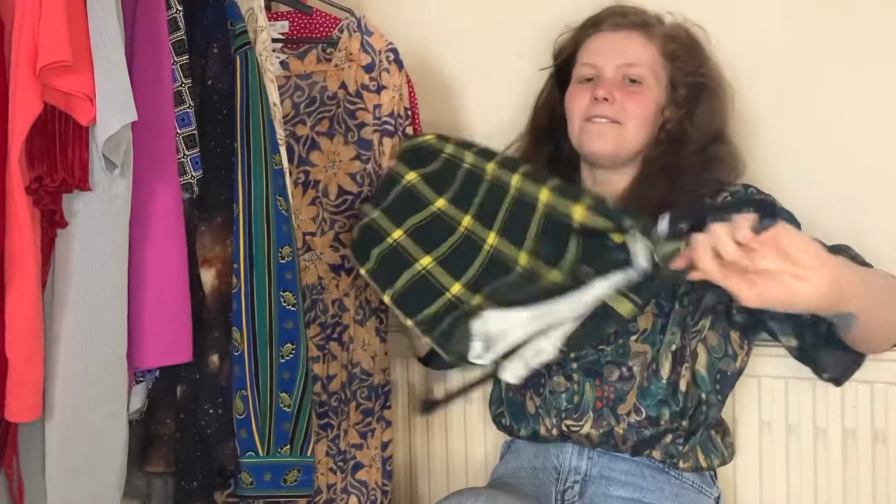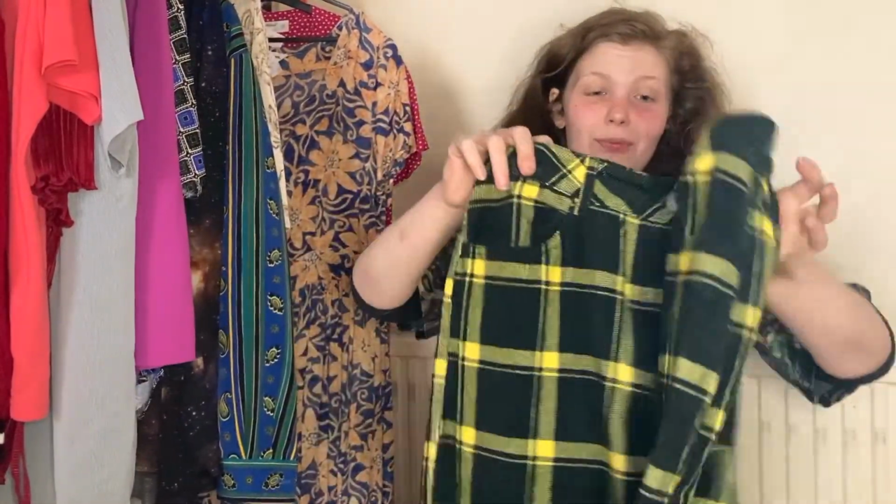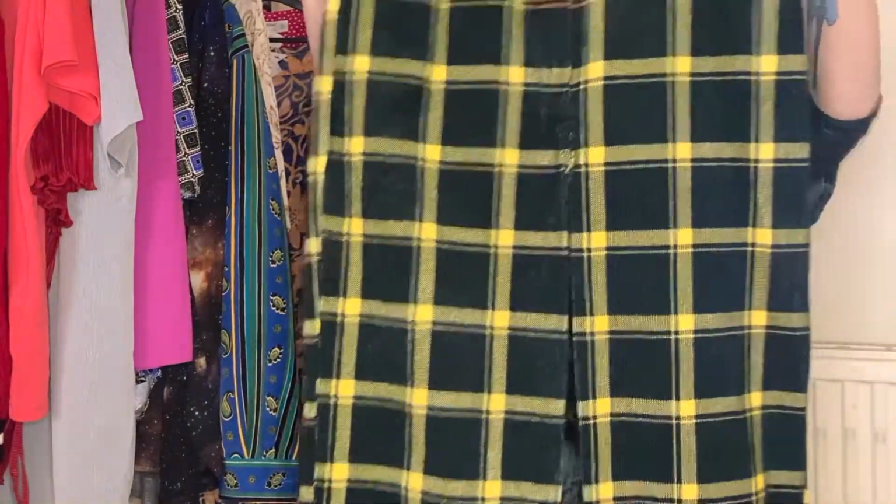The absolute gem of... Oh, I just put my hanger. But the gem of the trip was these pants. I love corduroys, and these are corduroys. I love any sort of plaid pattern, and these are plaid. And I love yellow, and they're yellow plaid.